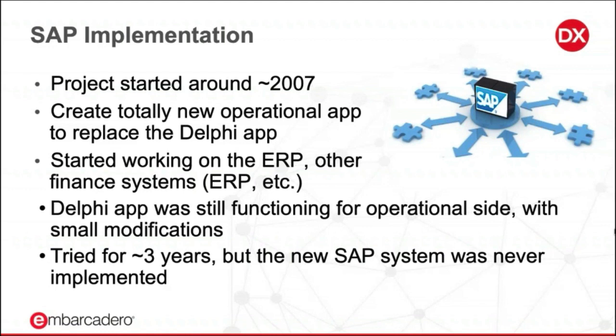And I like that the second last point there is that while all of this was going on during these 3 years, when they were trying to adapt this off-the-shelf system to their very tailored environment, meanwhile the Delphi team is still chugging along, keeping things going, making changes for customers, still keeping the business running, basically.